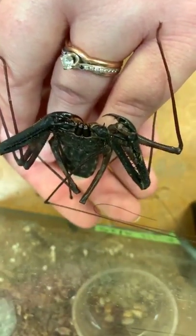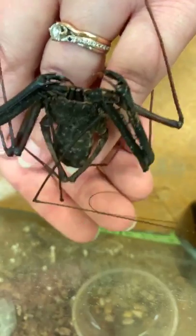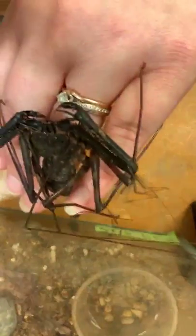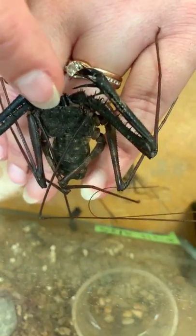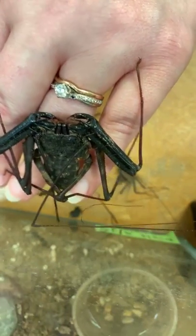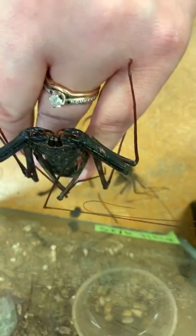Check out that face. Now, where are his eyes? Can you see his eyes? So his eyes are right in the center there. Right there are his eyes. He's pretty sweet, isn't he? Can you see his mouth?